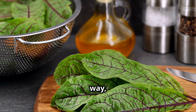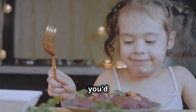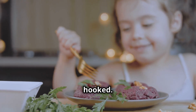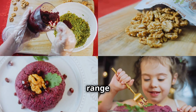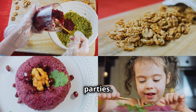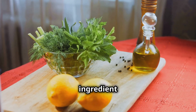In a way, sorrel is the ultimate chef's secret ingredient. It's not something you'd typically think to add to a dish, but once you try it, you'll be hooked. And because it's so versatile, you can use it in a wide range of dishes, from casual weeknight meals to elaborate dinner parties. In the end, French sorrel is more than just a unique ingredient.